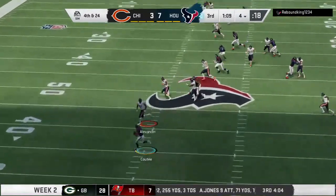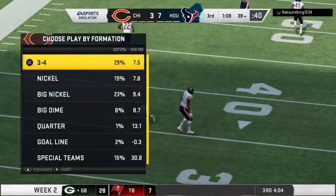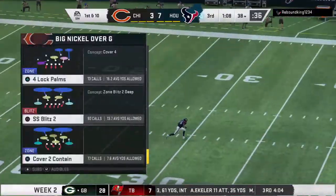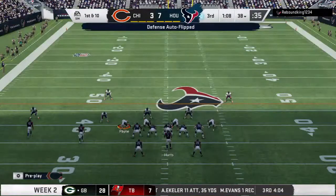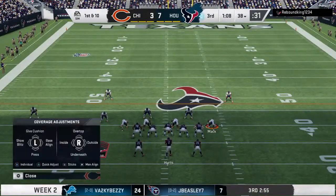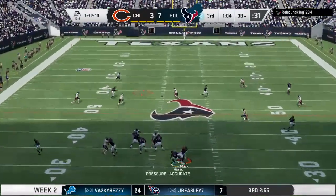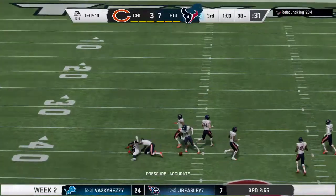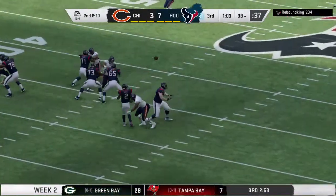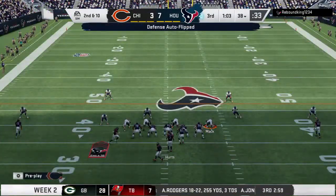This is fielded at the 27. Give him 11 yards that time on the return. And the Texans will take over with a 1st and 10. The Texans offense ready to go here for their next drive, trying to shake off the interception from the last drive. He'll look to throw. And that's going to be incomplete. Too tough to hold on to that one. It's 2nd down. They work again from the 38 on 2nd and 10.